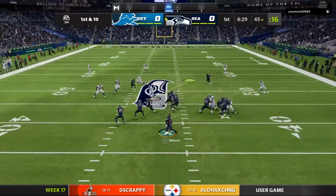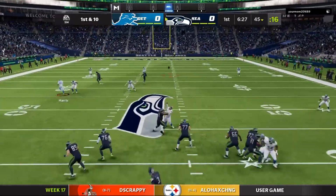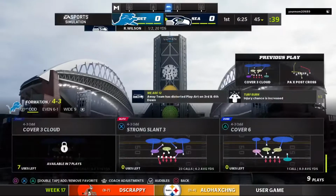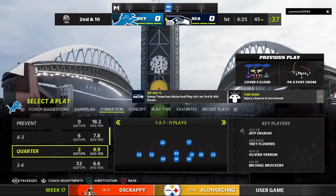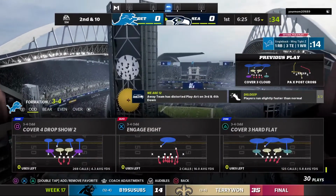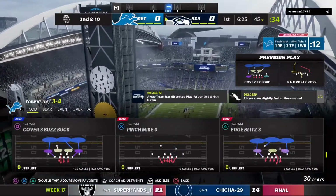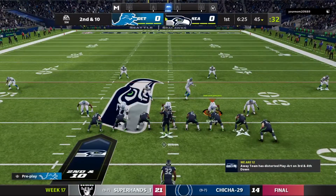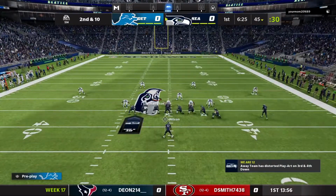They go play action now. Wilson. And this one almost intercepted. Not a good throw there. Nearly an opening drive INT. I think he's got to be careful not to force anything into coverage right there. There weren't really any throwing lanes. But the best part for him, he's got second and third down to fall back on.